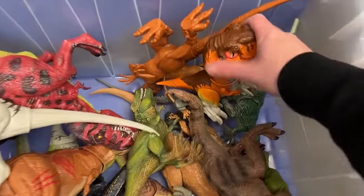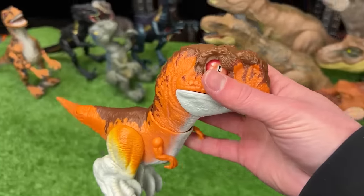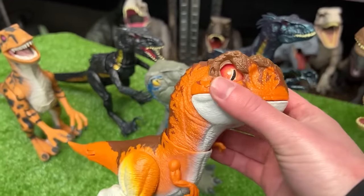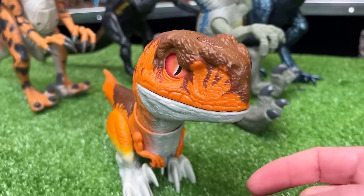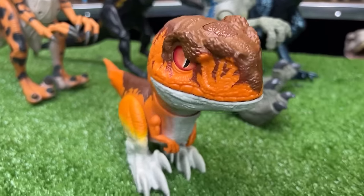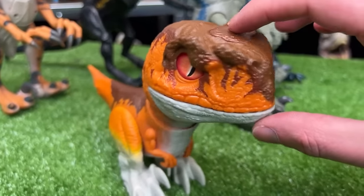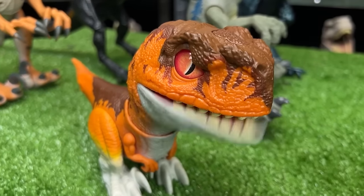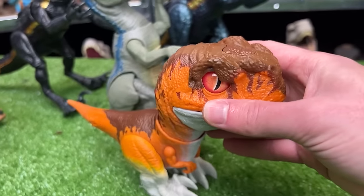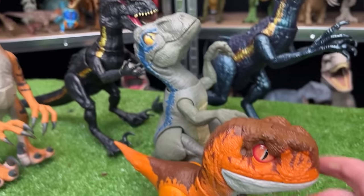Back to the Raptors, let's grab this little one. This is our first Atrociraptor of this collection. And this is actually a Rowdy Roars Atrociraptor. It is actually battery operated and you can get it to walk around. Plus it has some chomping and roaring sound effects. We're gonna set this one up towards the front because it is a bit shorter than the rest of them.